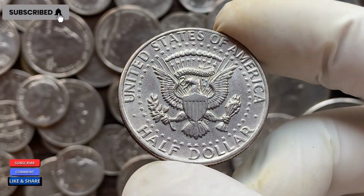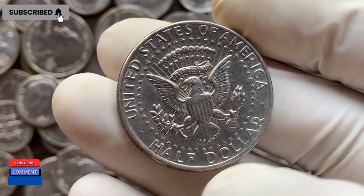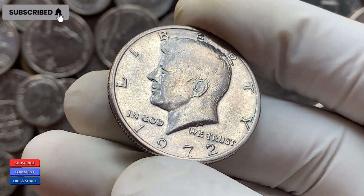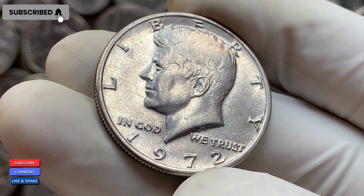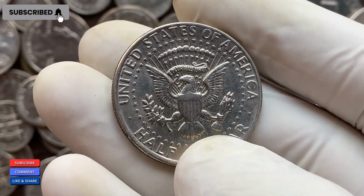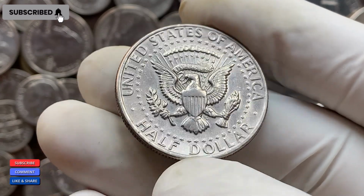San Francisco, meanwhile, produced proof examples in special mint sets rather than the separate proof coins of earlier years that featured a softer satin finish. That mix of business strikes and mint sets provided the perfect laboratory for die anomalies to show up: doubled dies, die cracks, repunched mint marks, and more. One of the most coveted identifiers on a 1972 half-dollar is a true double die obverse variety.